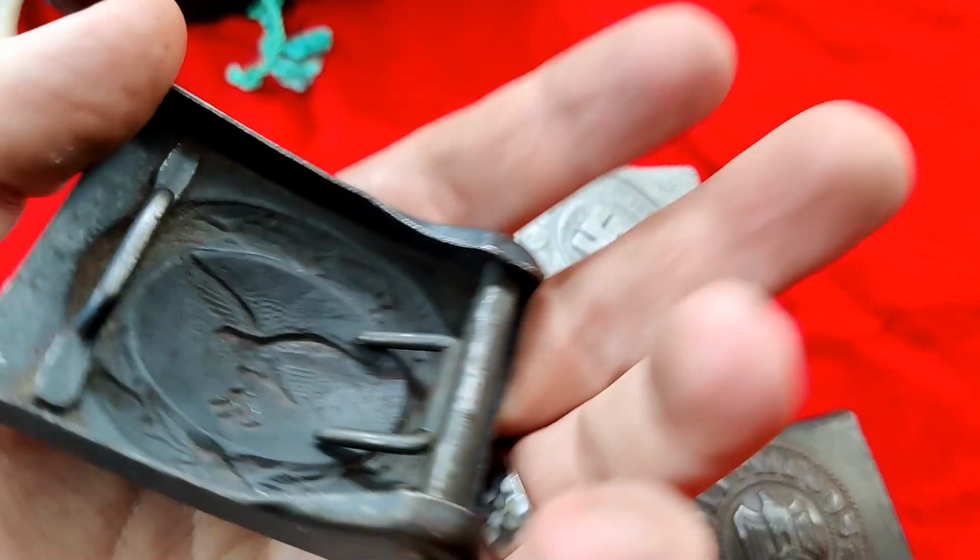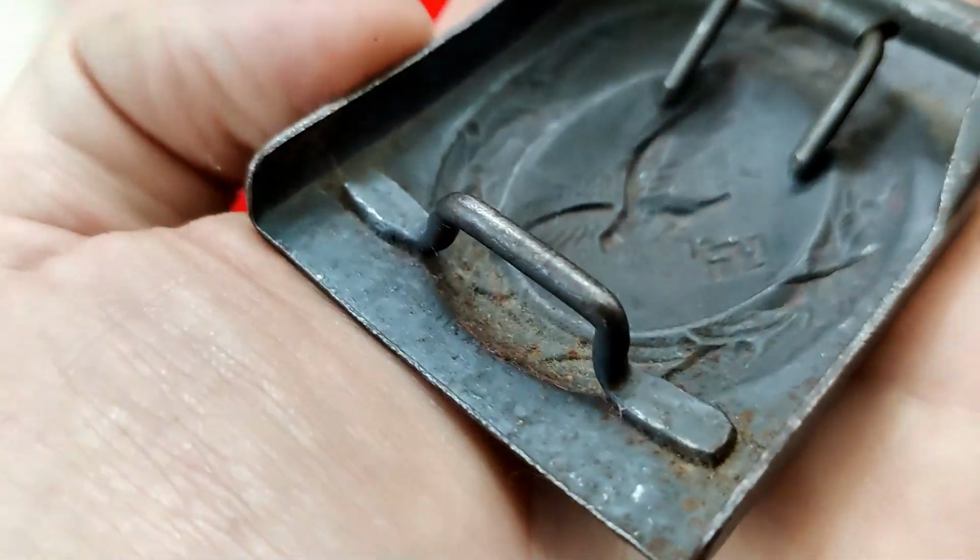Luftwaffe bayonet, gosh, long day. Luftwaffe belt buckle, so an Air Force belt buckle.